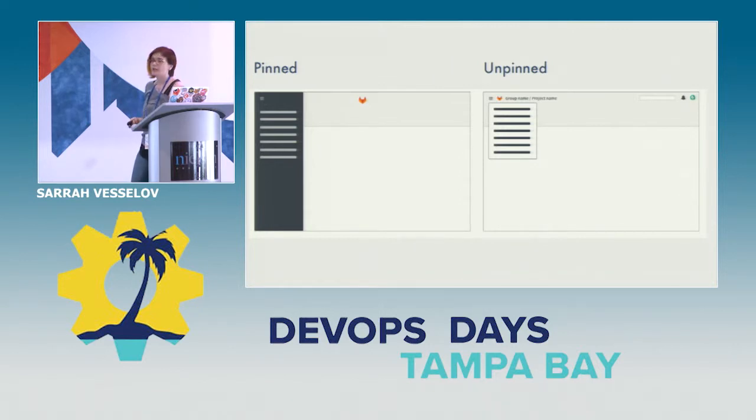So originally, we allowed users to pin or unpin this sidebar. Pinning kept the sidebar in place. So for those that were navigating a lot between projects and groups, they always had that there. It was their anchor. It was where they could go. But if you didn't need it there, if you were just working in code review and you wanted to maximize the space on the screen, you could unpin it, and it would go up into a hamburger menu. And a lot of our users really love this feature. They were like, make the whole thing this. Just put it all in a hamburger menu. It's perfect. We love it.